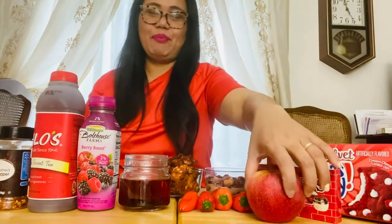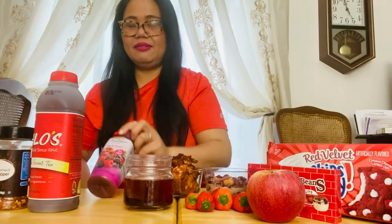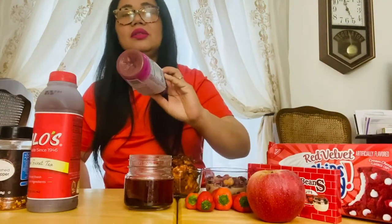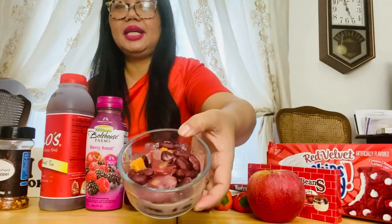Of course, I got a beautiful apple, pepper, red tea, and I have red berry smoothie drinks. It's red, really red. And then red sweet tea, and look at that. See that? That's red kidney beans with beets and coconut milk. Ooh, yum. And of course, my favorite, shrimp with tomato sauce. And I put a lot of chili in it. So let's go start. I'm so excited with this beautiful red color food.